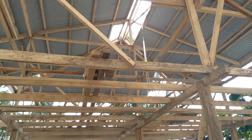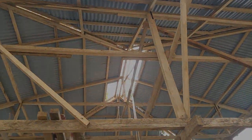Sunday, September 22nd. Almost got the roof on.